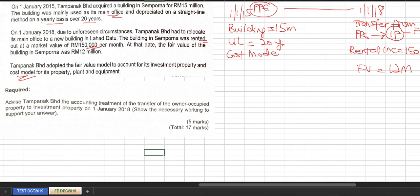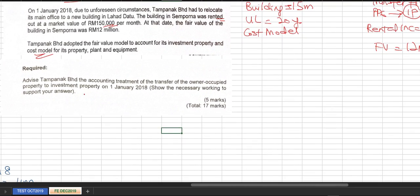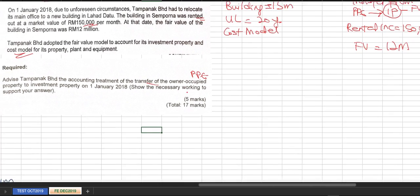But for PPE, whether you are using the cost model or the revaluation model, you need to depreciate. It's just that if it is a revaluation model, you need to depreciate based on the revalued amount. I hope you still remember that. Now we have all the information here. The question asks to advise on the accounting treatment of the transfer of the OOP, PPE, to IP on 1st January 18. Show the necessary working to support your answer.